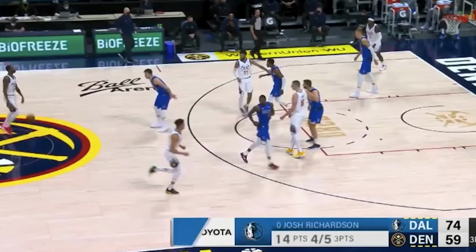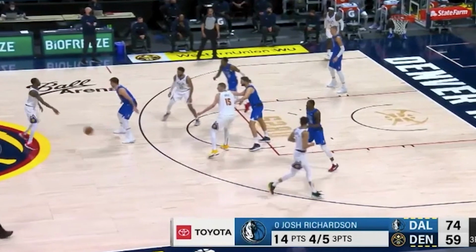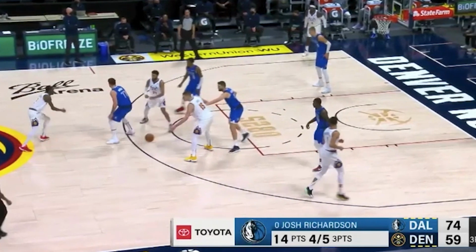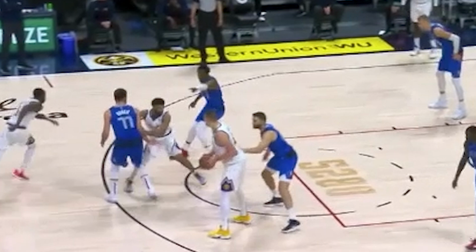The Nuggets start off this play with a horns alignment, having Jokic on the right elbow and Jamal Murray on the left elbow as Will Barton brings up the ball. Barton passes the ball to Jokic and Jamal Murray motions to back screen Barton's man. This would open up a cut and drive for Barton, and Murray would spot up at the top of the key. This is the initial play, but Richardson signals to Luka to switch this as Richardson steps up high on this play. This creates that cut and lane for Murray.